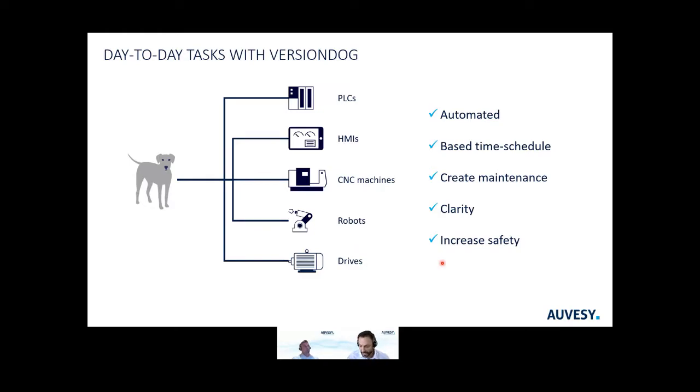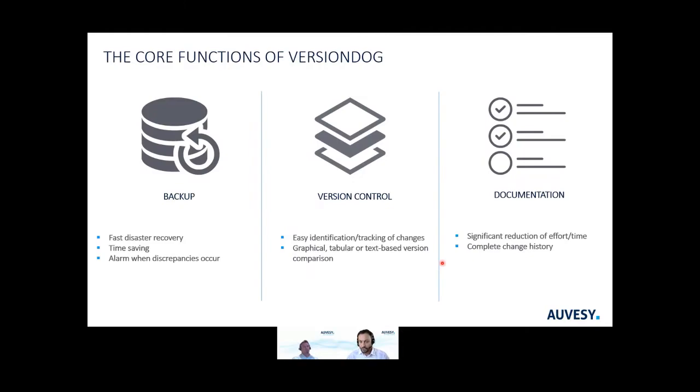And then you can quickly react. So how does VersionDog accomplish all those benefits? Pretty easy. I will highlight the main core functions of VersionDog. First of all, as I said, we automate your whole backup strategy. That enables you to have a fast disaster recovery that saves a lot of time, and time equals money.